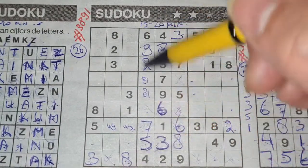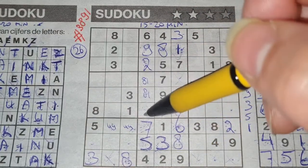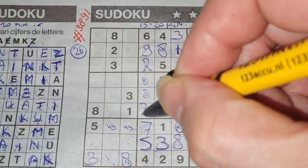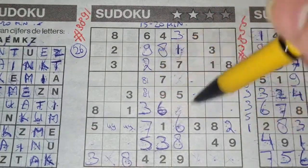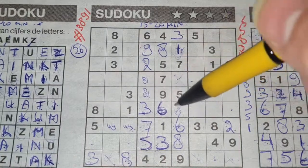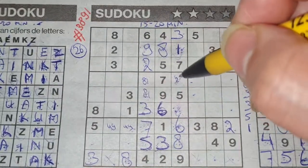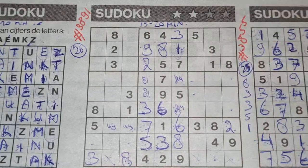1 box left in this column for the number 3, which is missing. 2 numbers left in this big square. The 2 is missing, and the 4 is missing. 2 and a 4. Let me mark those 2 boxes, 2 and a 4.